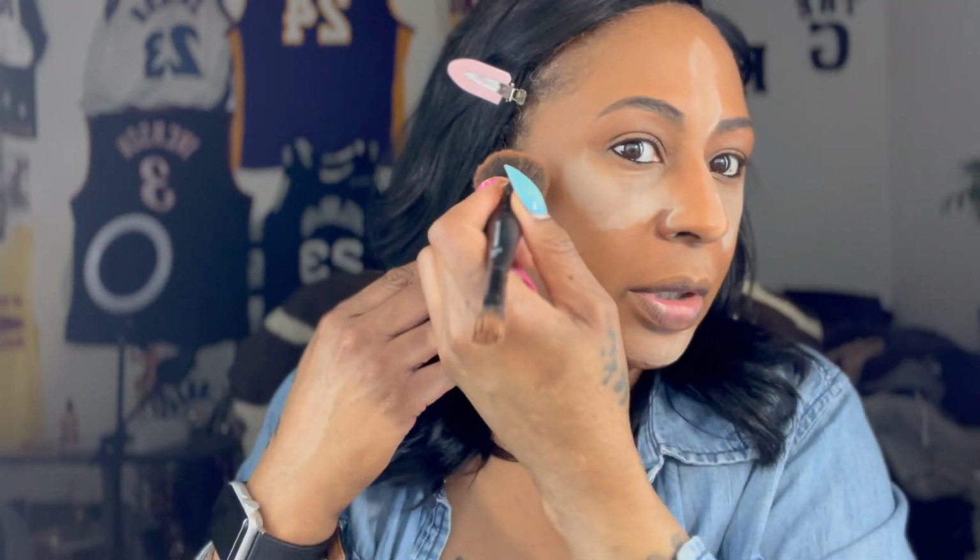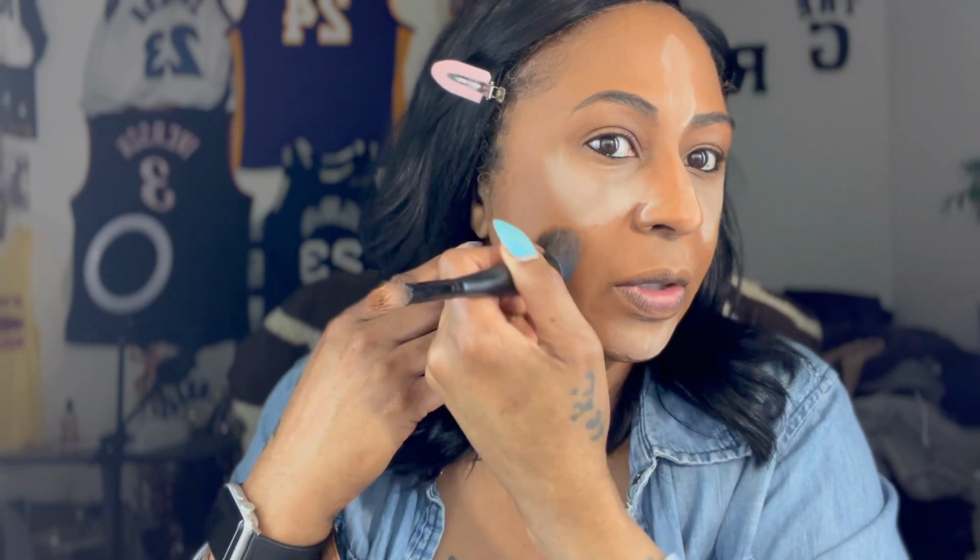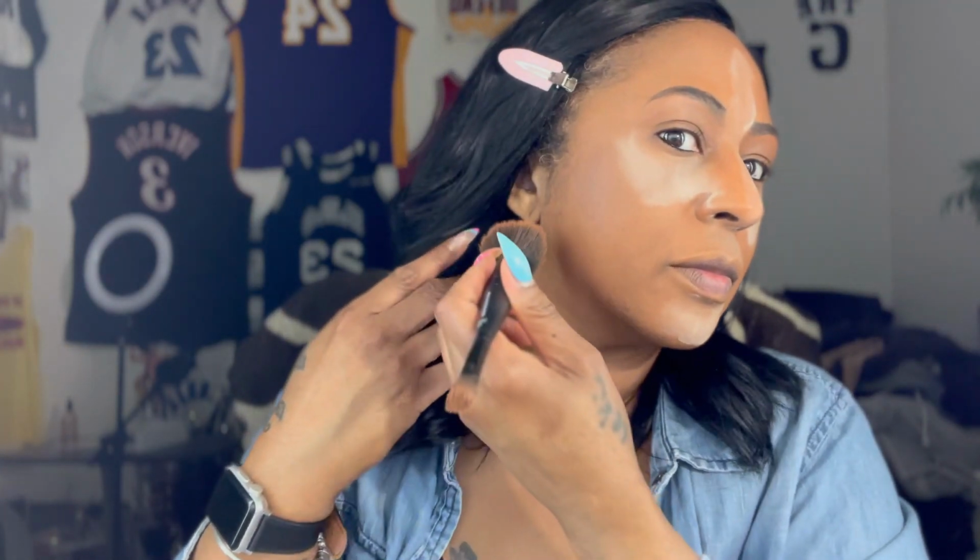I'm gonna use the same color. I'm using this color right here. And I'm just gonna kind of go like this. And this could be wrong, I don't know, but this is what works for me. And I'm gonna go here on my jawline. And I'm just gonna go up here. All right.